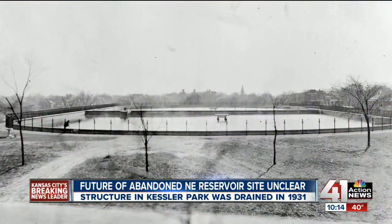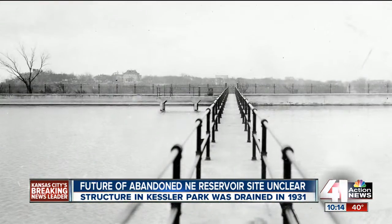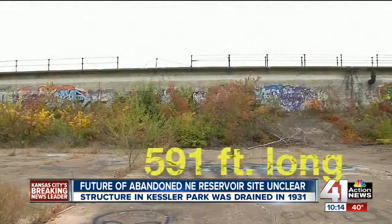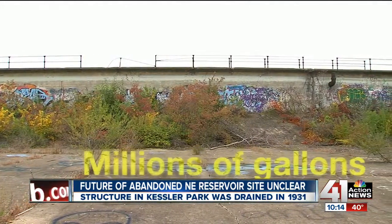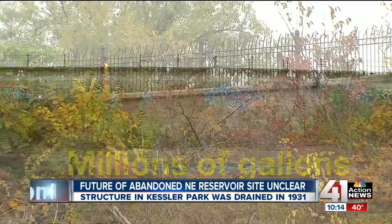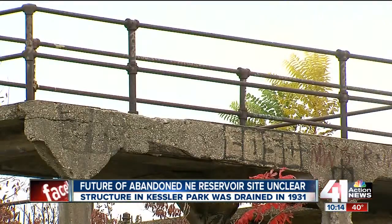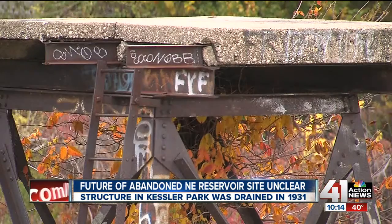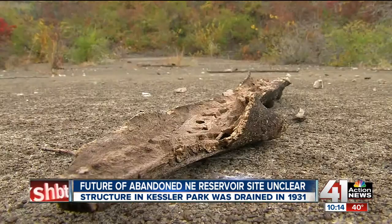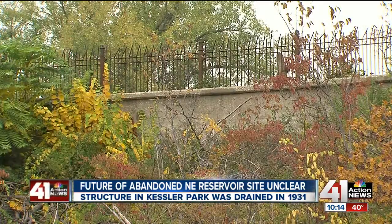The reservoir was built in 1920 to supply water to area homes and industries. It's 591 feet long, 225 feet wide, and can hold millions of gallons, but for the vast majority of its existence, it sat empty. The reservoir was drained in 1931 after only 11 years of use. Problems with leaking and an outdated design sealed its fate.